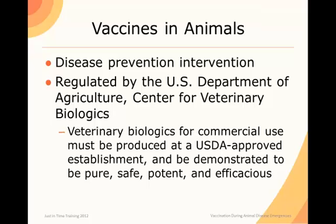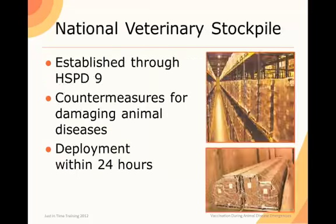In the United States, vaccines and other veterinary biologic products produced in or imported into the country are regulated by the U.S. Department of Agriculture's Center for Veterinary Biologics. Veterinary biologics for commercial use must be produced at a USDA-approved establishment and be demonstrated to be pure, safe, potent, and efficacious.